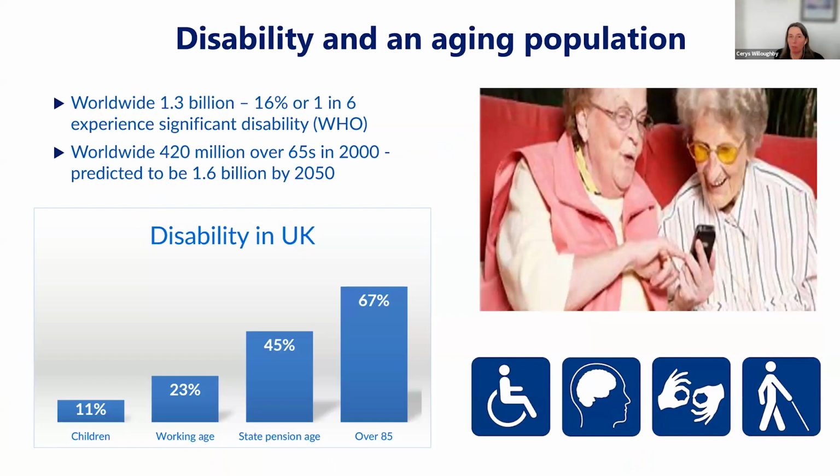So disability, why do we care about these people? Well, there are a very large number of people. It's estimated that 1.3 billion people in the world actually have a permanent disability. That's 1 in 6 people. Also, there's the consequences of an aging population. As the chart shows there in the UK, as people get older, there's more and more that they're affected by disabilities. The things we tend to think about with disabilities are mobility problems, cognitive problems, hearing problems, and sight-related problems. And I'll talk a bit more about each of those.